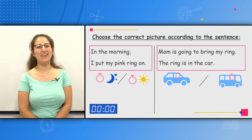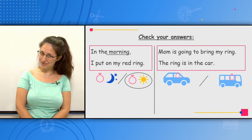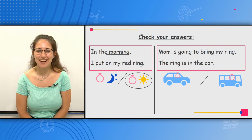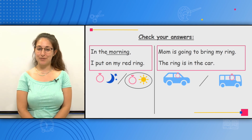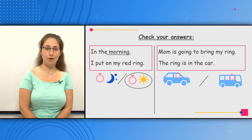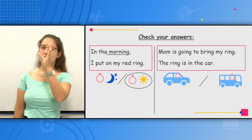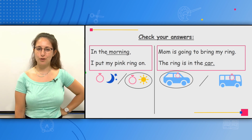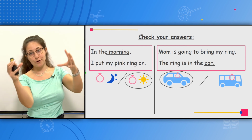Welcome back. So, did you guess what the answer is? Do you know? That's right. In the morning, I put my ring on. The sentence number two. Mom is going to bring my ring. The ring is in the car. We can see two pictures. The ring in the car and the ring in a bus. What is the right picture? Of course, the ring is in the car. So we choose the picture with the car.